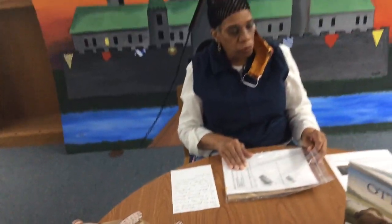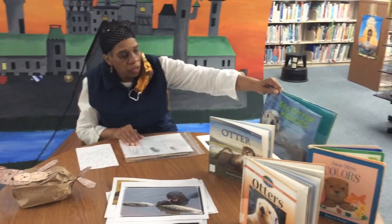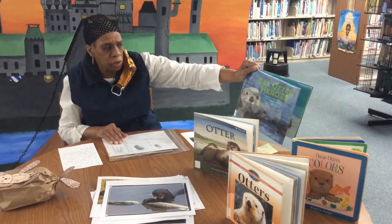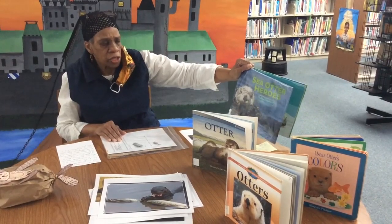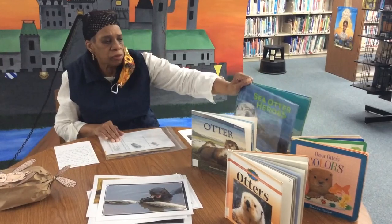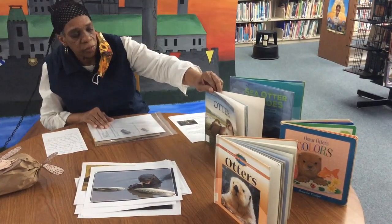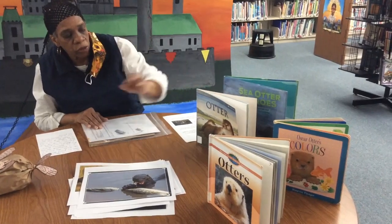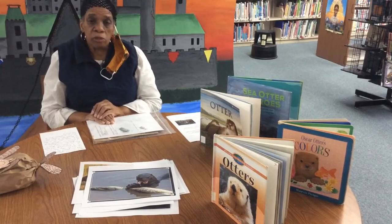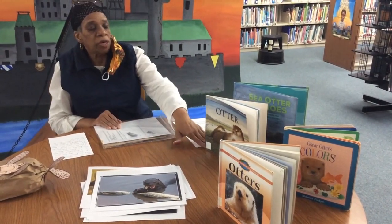And I have some great books on the table here of otters, and it's very picturesque. Otters, this one says heroes. I guess you'll have to come check this out if you want to know about how otters can be heroes. We have some here even for preschoolers. Like I said, here's a mother and child. The male otter usually goes off on his own, like most males in groups. They go off on their own.